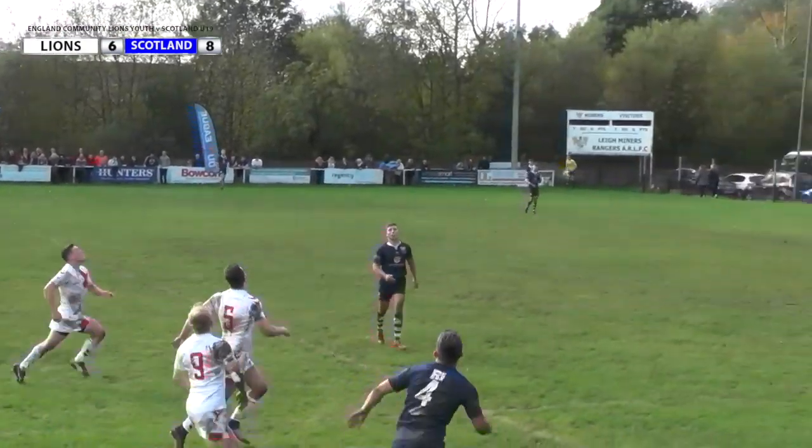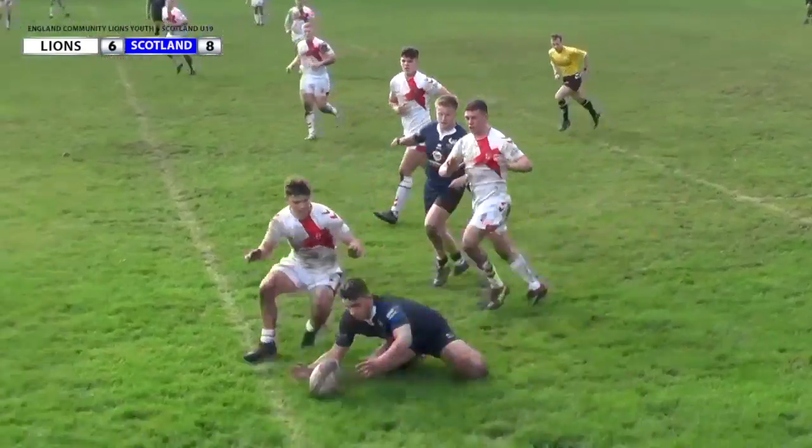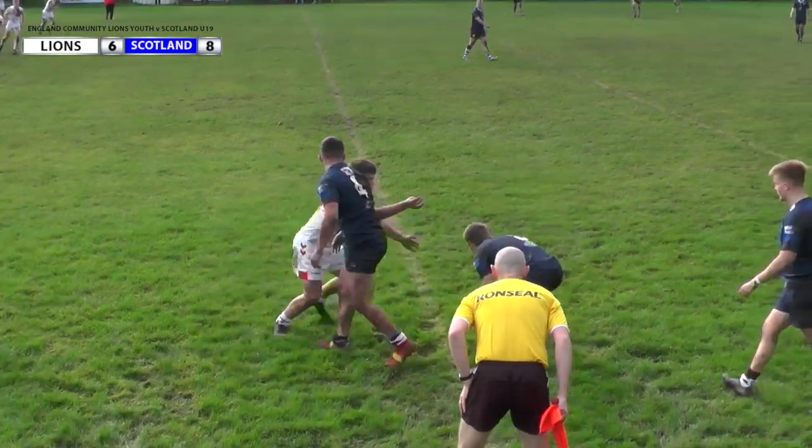It's a high-hanging restart as well. A real contest. It's palm back. Can England get to it first? No. England tough call again. He pulled him back there, I think, but the referee didn't see it. Lewis Lang first to it.